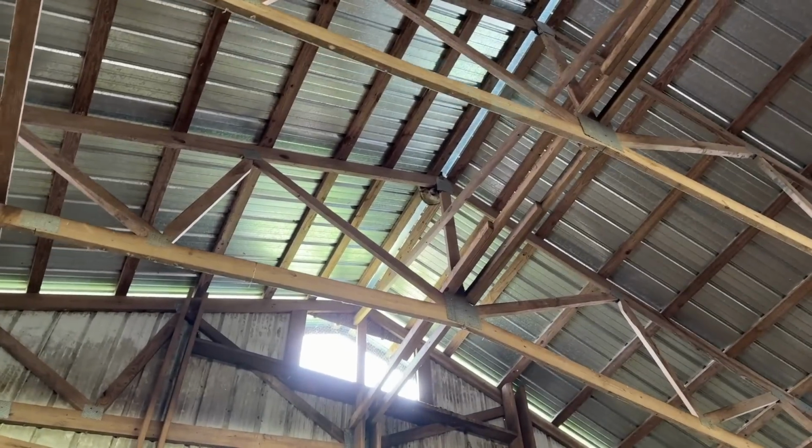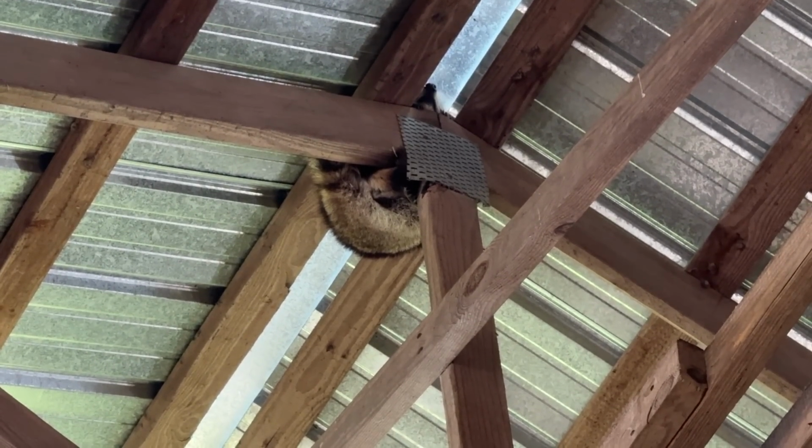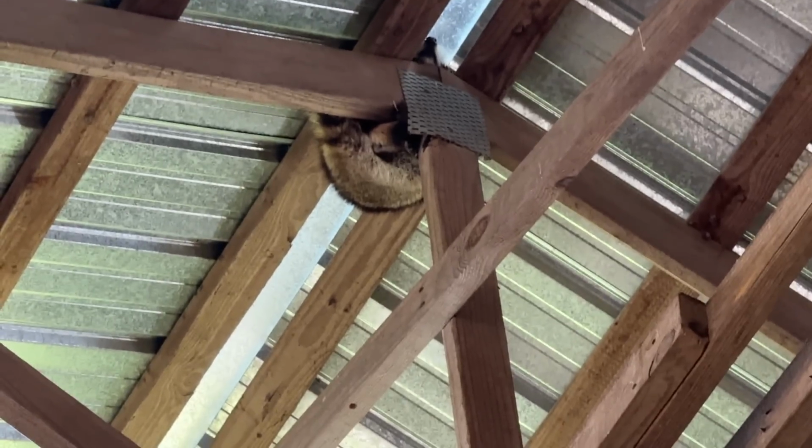There's a raccoon at the top of my barn. Tried to do something to get rid of him, but he's hanging out up there in the top of the barn. He'll probably be trying to eat some of our feed.